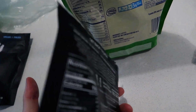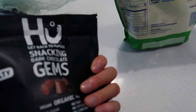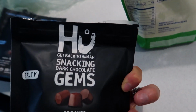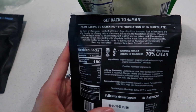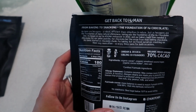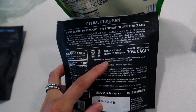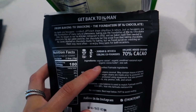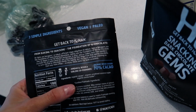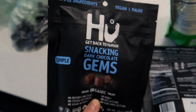And these are really good. I love their chocolate bars. And they only sell the snacking gems at Publix. To get the bars, I have to go to Whole Foods. And I just can't make it out there all the time. But the ingredients on these are just organic cacao, organic unrefined coconut sugar, organic coconut butter, and sea salt. And then this one's the same thing. It just doesn't have sea salt in it. So just really good ingredients.